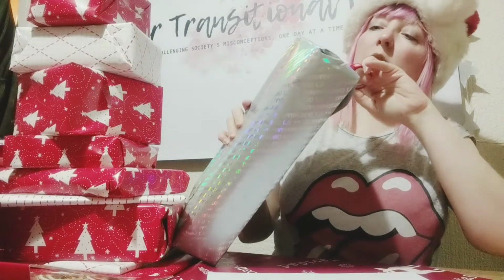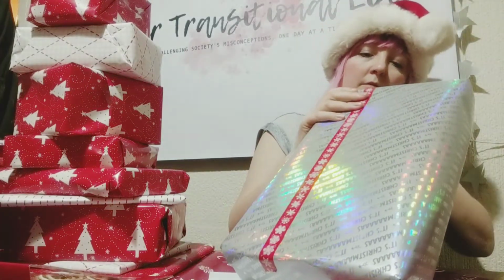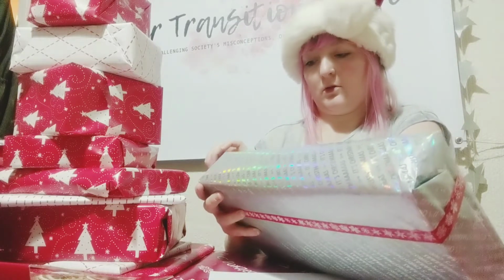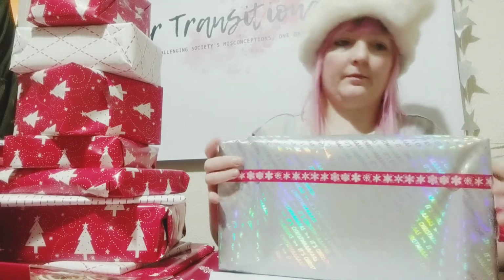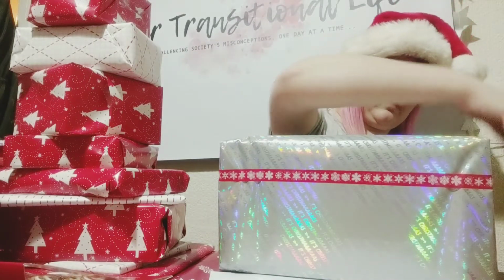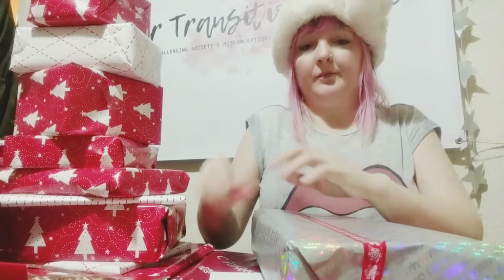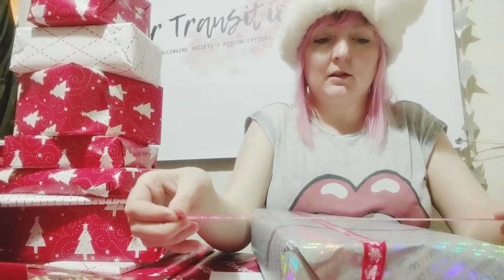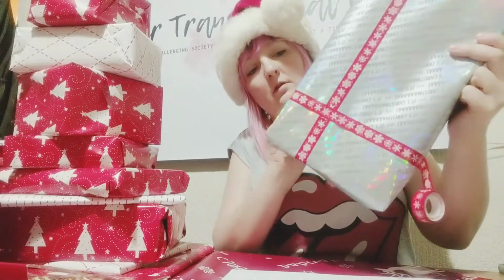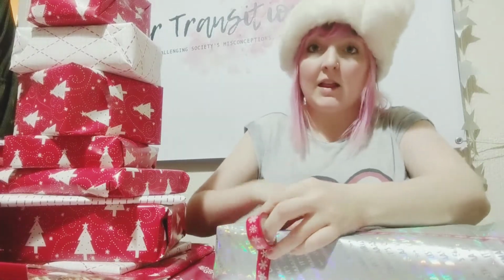And then go around the edge. That doesn't look straight at all, does it? Around the edge. And then all the way up, until you join the other side. And then you kind of choose which side looks neatest. I'm going to go this side. And then you put some more again. I've just done that. And then go all the way around.